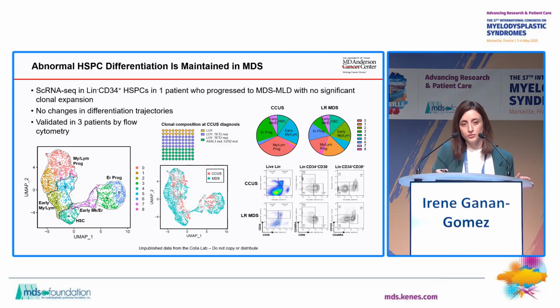Now, we questioned whether this phenotype that we were observing was exclusive to CCUS or was also maintained when patients progressed to MDS. So we performed single-cell RNA sequencing in the HSPCs from one patient who had initially a CCUS diagnosis and then progressed to low-risk MDS without a significant clonal expansion. This was important because it allowed us to confidently compare the transcriptomic profiles of the cells that had the same clonal composition.